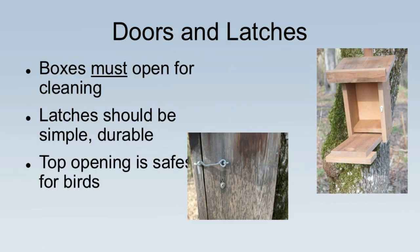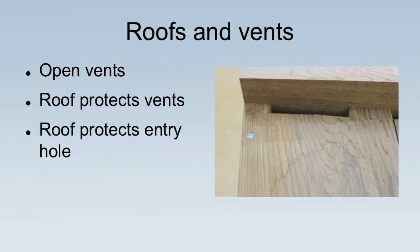So one of the must-do things with bird boxes is it must have a door, and it must be openable and latchable. You have to get into it and clean it, and you have to seal the box back up to keep the birds in and critters out. So I like a top opening box, but many of them open on the side, some open on the bottom. They all work.